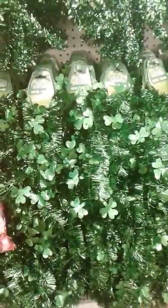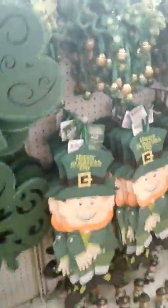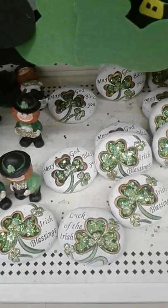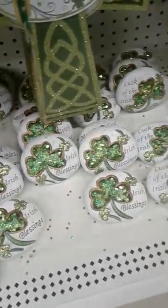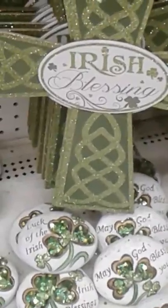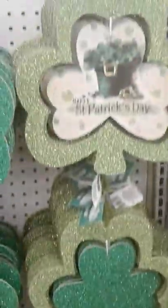Well, I guess they have St. Patrick's Day stuff as well. We'll just do this kind of fast. Garland, happy St. Patty's Day. That's really cute. I got a couple of these already. Oh, those are really cute. Wow, these are my favorite. Look at the Irish. May God bless you. So pretty. Oh my God, I love it. Wow. So pretty.